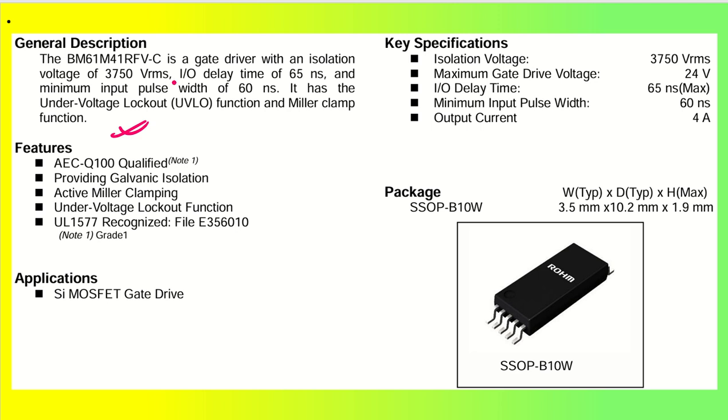It has an IO delay of just 65 nanosecond. This is very small, and minimum input pulse width can be as low as 60 nanoseconds. So that's the beauty. Means it can work at very high speed, it can work at very high frequency as well. It has the under voltage lockout function and Miller clamp function. So Miller clamp function will actually make sure that the remaining charges on the MOSFET, the gate driver where it is going to drive, that gets dissipated.